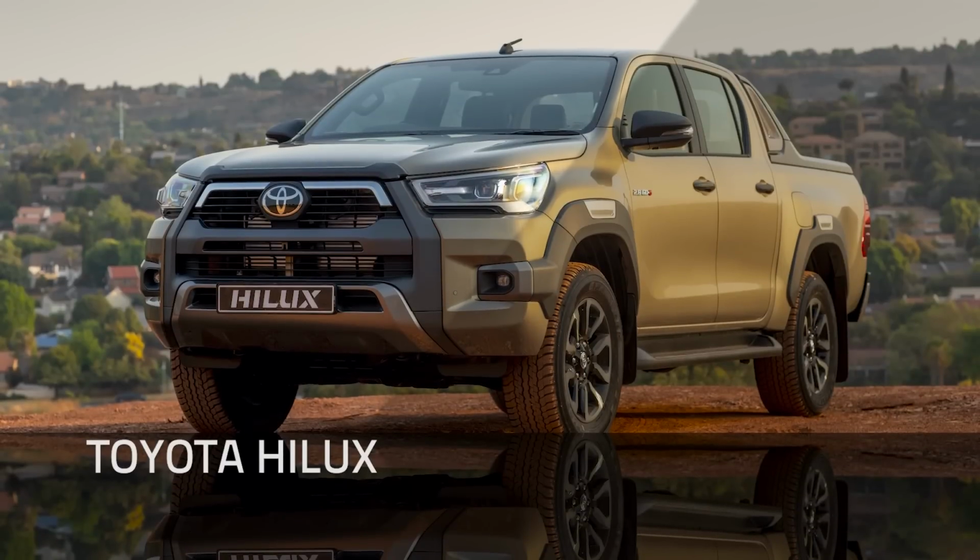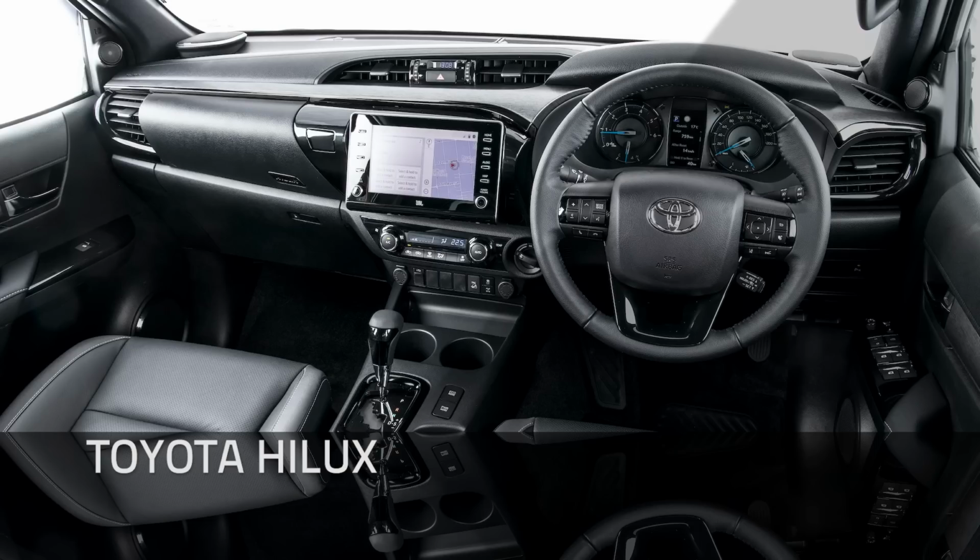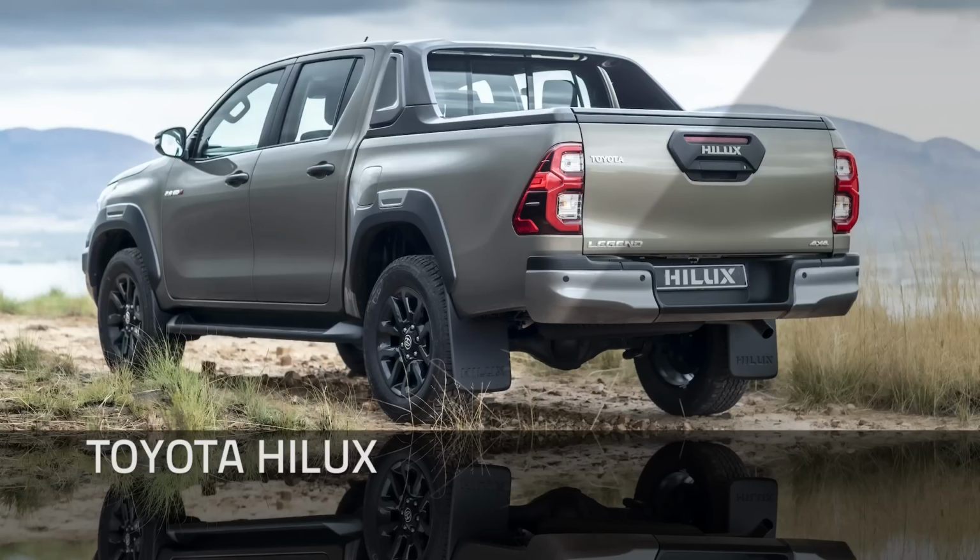If he wants a bakkie, really, he should go buy himself a Hilux. I know theft risk and all that, but man, you want a proper, long-standing, reliable bakkie that won't leave you on the side of the road? Go buy yourself a Hilux. I hear you, but you won't be left on the side of the road. Exactly.